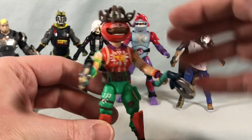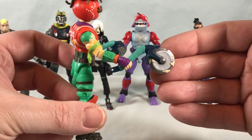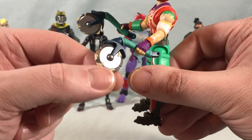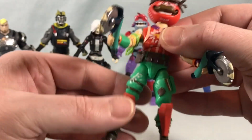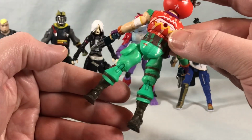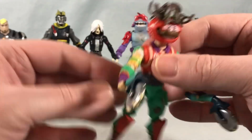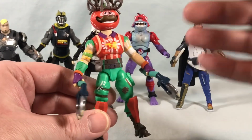They took the old figure and reworked this one. They did give him these cool little pizza cutter harvesting tools, which I think are kind of cool. They even have some cheese on there still, which is a nice paint application, which I think looks pretty good. But you can tell this is definitely an older generation of figure, but it's still a good figure. It's got all the same articulation. It's solid for being an older figure. None of the joints feel loose, which I think is great. And he's very bright and colorful.